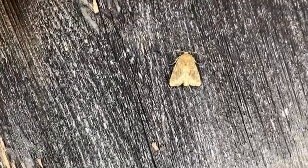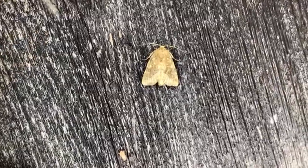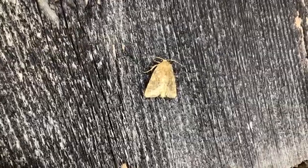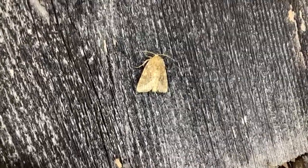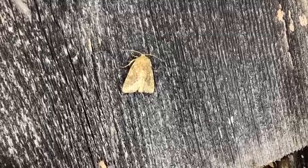And this one. I don't know. I'm going to take a guess that this is bridled arches.